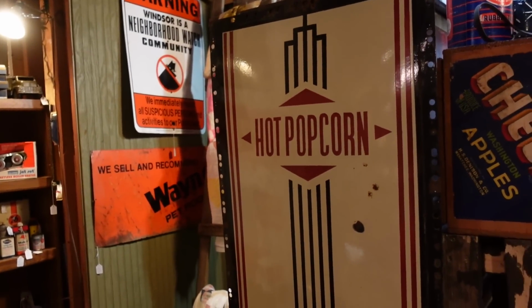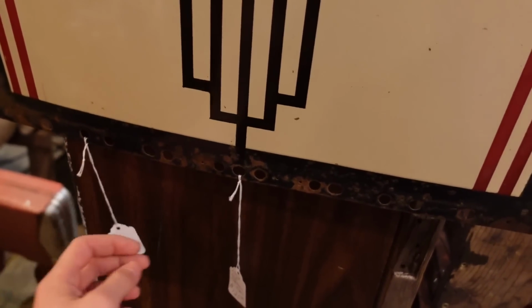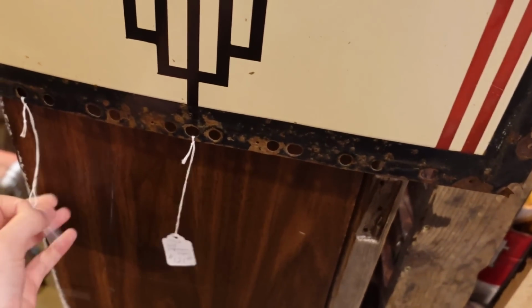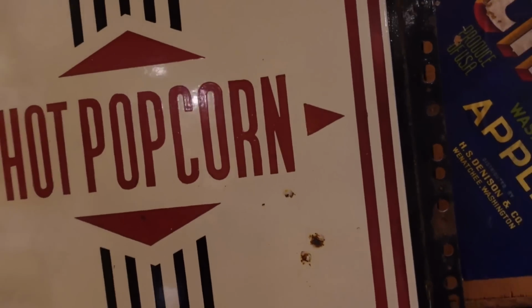Oh my gosh, I love this sign. Hot popcorn. And why are there two tags on it? This one said $125. What is this one? Oh, from Stewartson Movie Theater. Oh my gosh. That is a really cool sign.